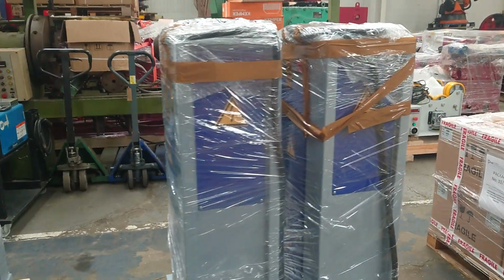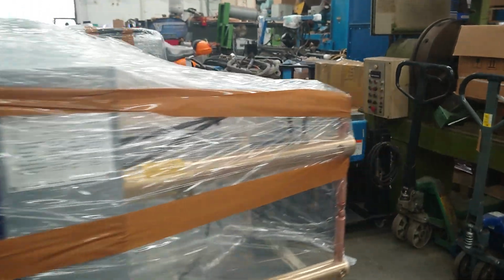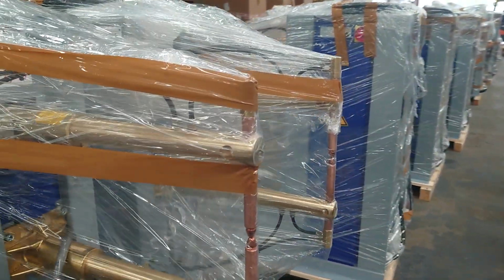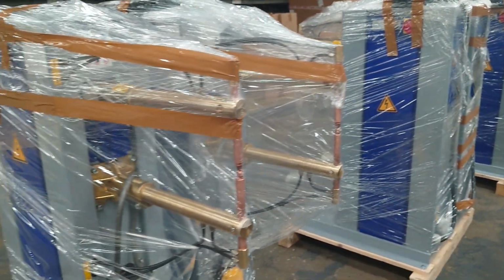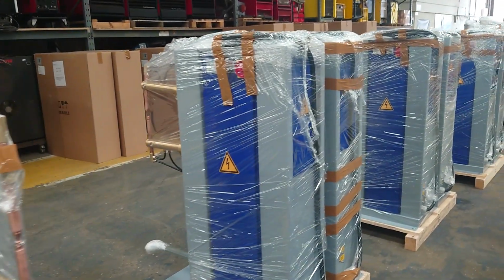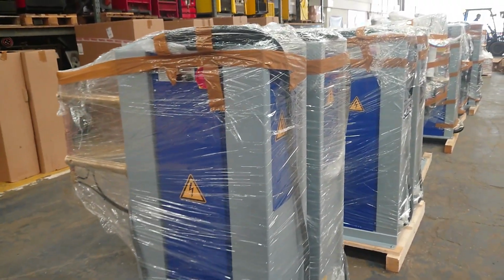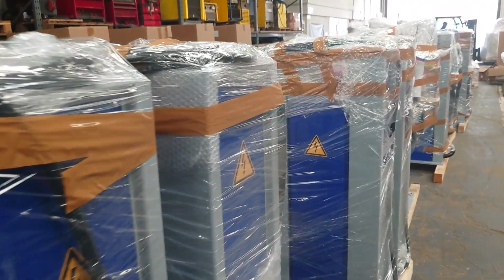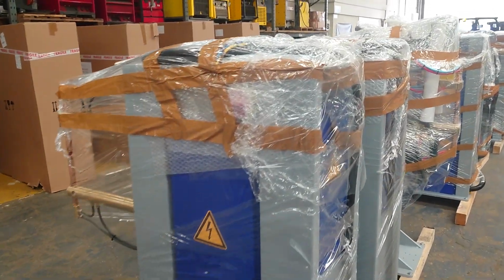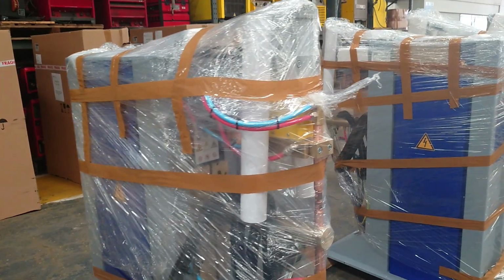And poke, or as we like to call them, the fast spotter, which is a single-sided spot welder. This is a new range of spot welders from PEI, which used to be Sure Weld. All machines, anything from a 16 kVA all the way up.